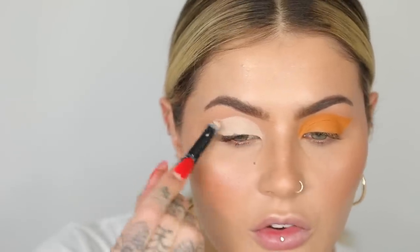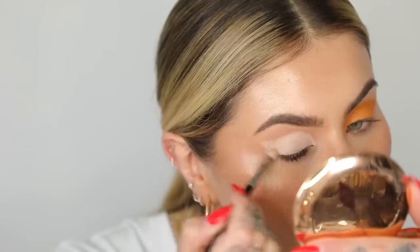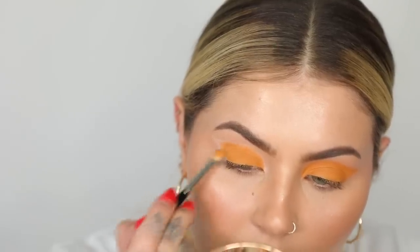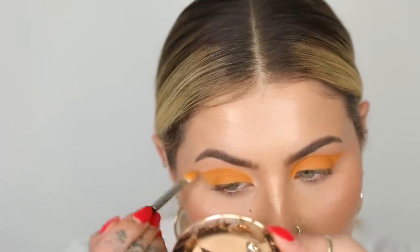Okay, let's do the other eye. And I'm just letting the eye wand follow the curve of my eye. It means that you just get a really nice shape that'll suit your eye. Pat it out, get that shape the way you want it. Again, it doesn't really matter. Just get that shadow and chuck it on. Another thing that I really like about the eye wands is the fact that you can apply them just straight onto your eye. If I was doing anything more graphic or really precise, I would use a brush straight on the eye wand, but it's no faff, it's not messy. You can just chuck it on.